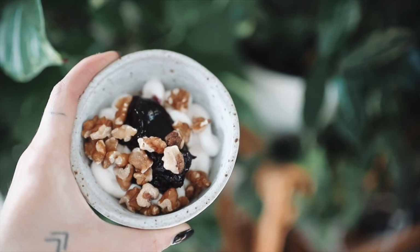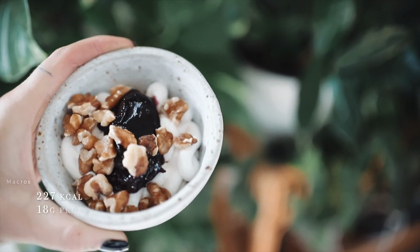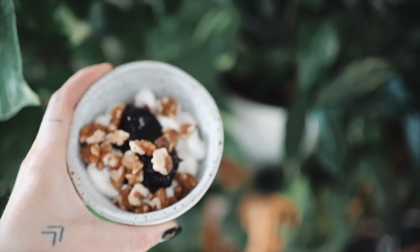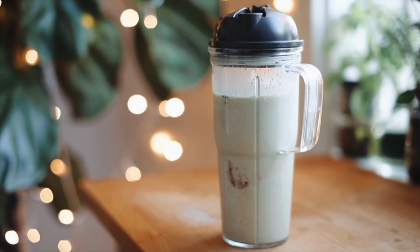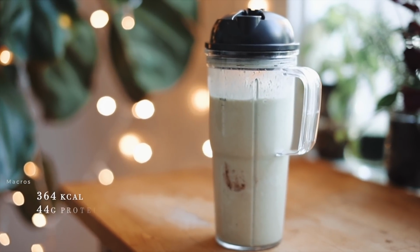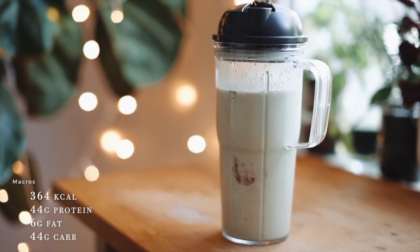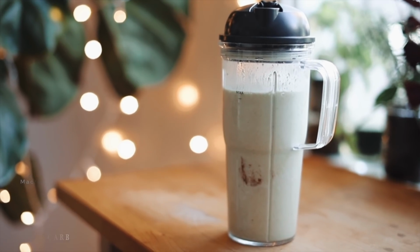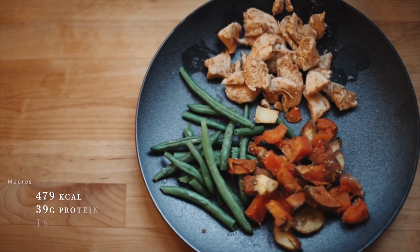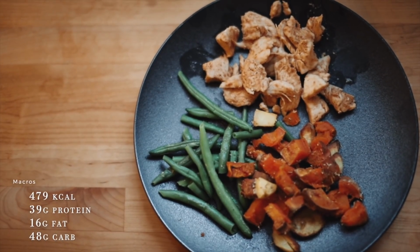Good morning. For breakfast today, we are having the same as yesterday, just some Greek yogurt with some walnuts and some blueberry jam. I've got a couple of video calls with some clients again today, so a little break in between, and I'm having a shake with 1.5 scoops of whey, some cocoa, half a banana, some zucchini, spinach, strawberries, and some rolled oats. Meal prep saves the day again with some more chicken and vegetables.